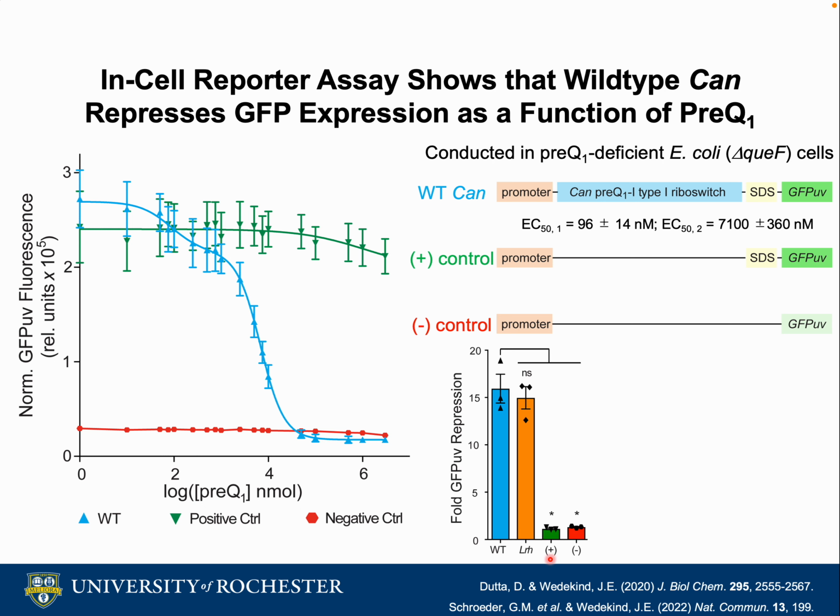As we predict, my control showed very little GFP repression with added pre-Q1, while the CAN riboswitch demonstrates a 15-fold repression ability. And this is actually remarkably similar to the repression that we saw in a class 2 pre-Q1 riboswitch from Lactobacillus rhamnosus, which we have studied extensively and binds only one copy of pre-Q1. So it appears then that even though the CAN riboswitch binds two pre-Q1 metabolites, it is not a more potent off-switch than one that binds only one copy.